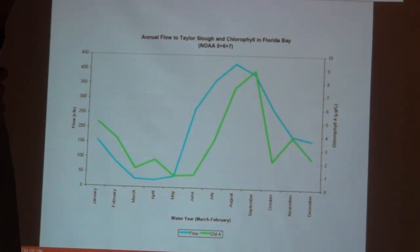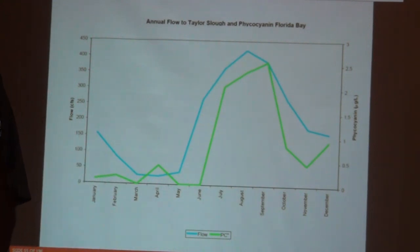That just is total algae. This is specifically blue-green algae. So it turns out that the bloom is almost all blue-green algae.